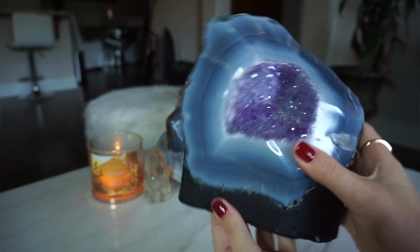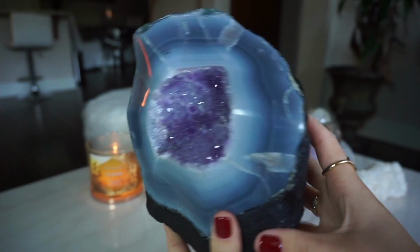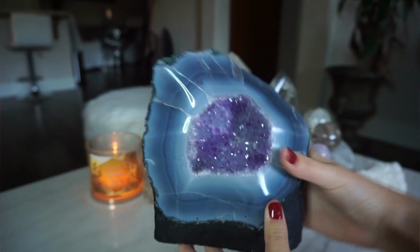And lastly, I have this super large amethyst cluster. It has the amethyst inside. This is kind of like an agate. It's big, it's heavy. When I saw this in the store that I got it at, it was just striking to me. I thought it was such a unique piece. It's kind of like a cathedral, but a little different, like a little circular mini cathedral. So this one's really cool, and I think that whoever gets this will be very, very lucky to have such a special piece. So I hope I'm not missing anything.